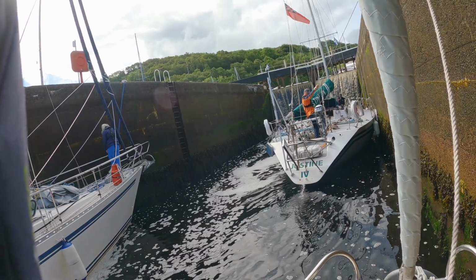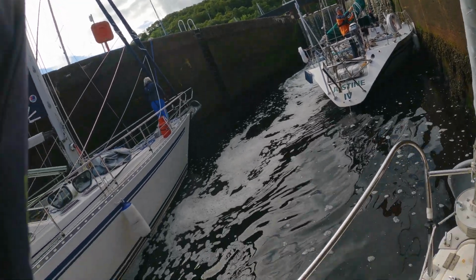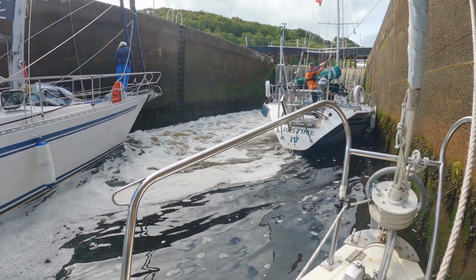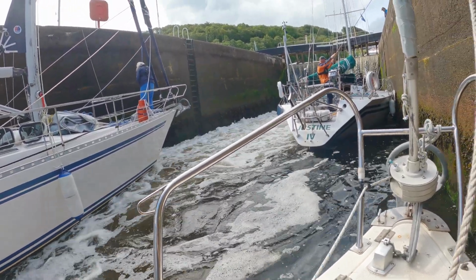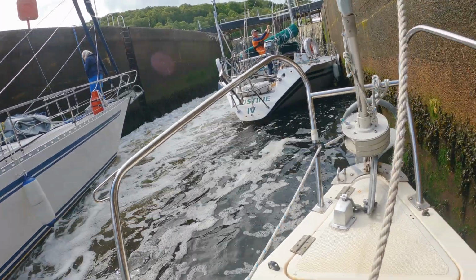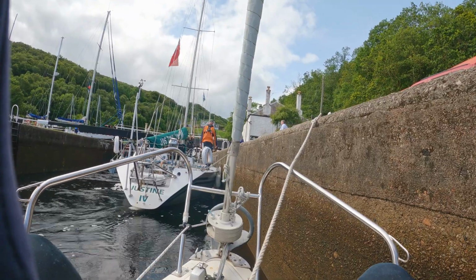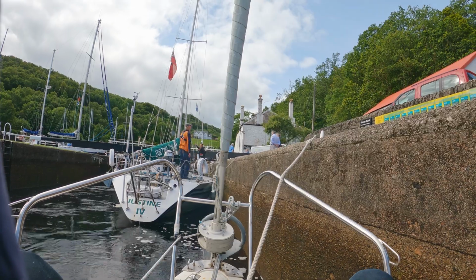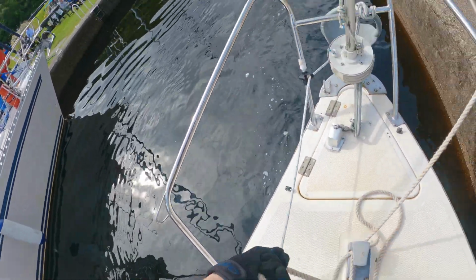Once the lock gates had been closed and the sluice gates opened, the real fun began. I was surprised at just how much water was able to pass through and how fast we were rising. Once risen to the height of the Crinan Basin, we moved off and headed to Lock 14.